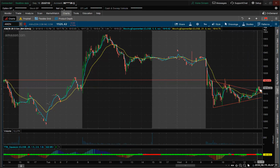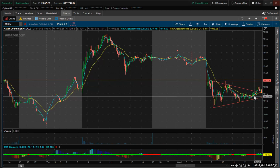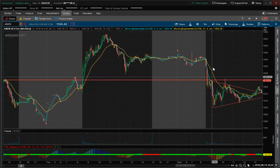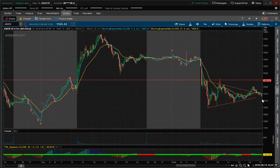But anyway, pulling back here, I'd be in right here. The low is, let's just use 1916, and our stop is 1913. So it's $3 now, whereas before we were doing something much larger. So $3, we're in. We're looking for a bounce. Okay, we're pulling back a little bit more. What did we say? 1913. Oh, stopped out.